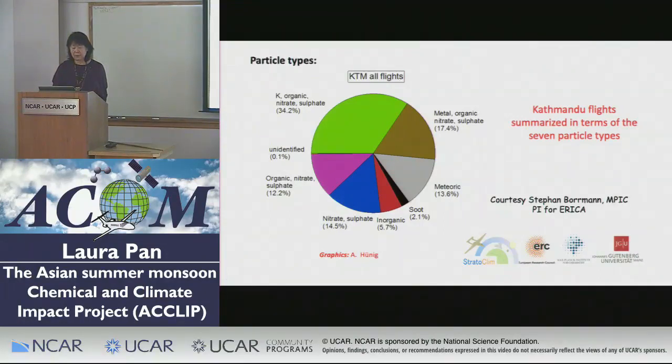This is also from all the flights, and for the types of particles, they identified seven different types of particles. You can see a lot of organic, a lot of nitrate and sulfate, all in the aerosol. They have more work in their data analysis that is going to be published.